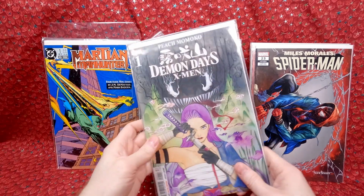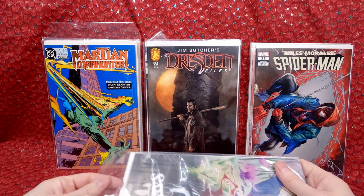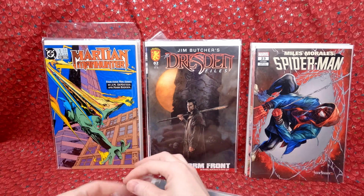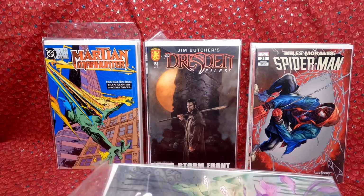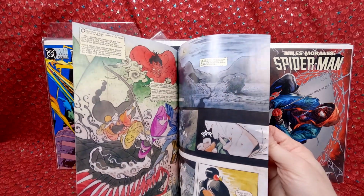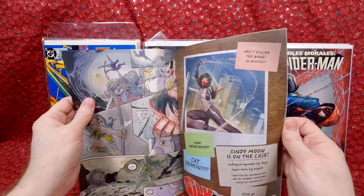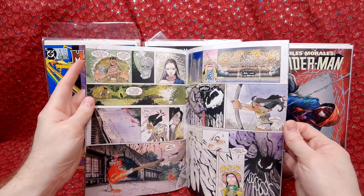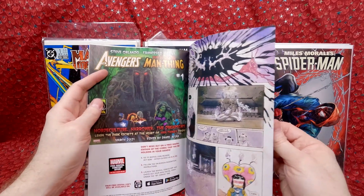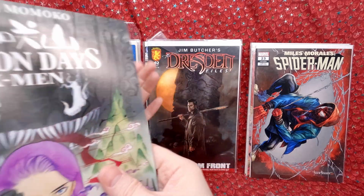What I love about this is it's a Peach Momoko comic book, so the interior is all her work. Oh, take the tape off. So this is just one of those comic books that, when you open it up, just looks gorgeous throughout. I love a beautiful comic book like this where every page is beautiful. It's not just the cover, but the entire comic book is gorgeous. Yeah, I love this. I need to get all the variants and everything from this series just because I think they're so cool. Awesome.